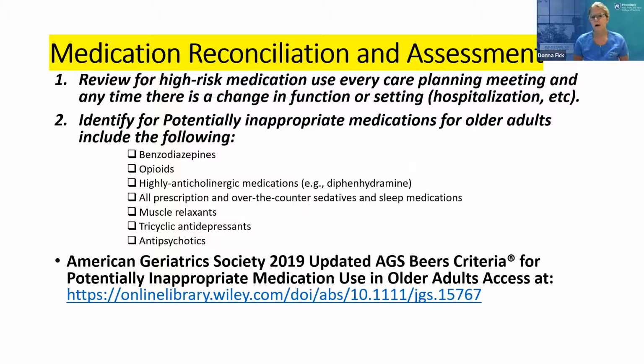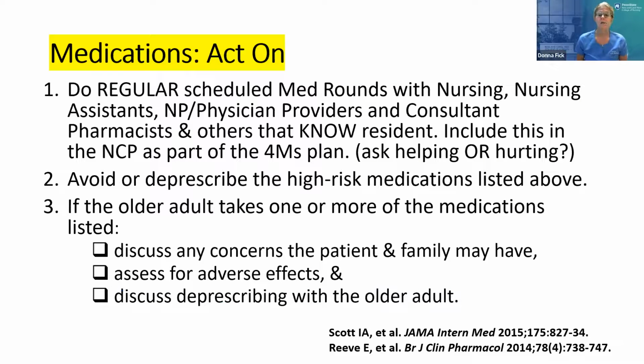This is a process I want to tell you that the staff goes through, and this is called medication reconciliation. Reviewing for any of those high-risk medications every time you get together for a care plan meeting. These are a list of some of those high-risk medications, and again, they come from the Beers criteria. Secondly, thinking about doing regularly scheduled medication rounds with all the staff where they involve the resident asking some of these questions, discussing any concerns the patient or family may have, and discussing deprescribing.